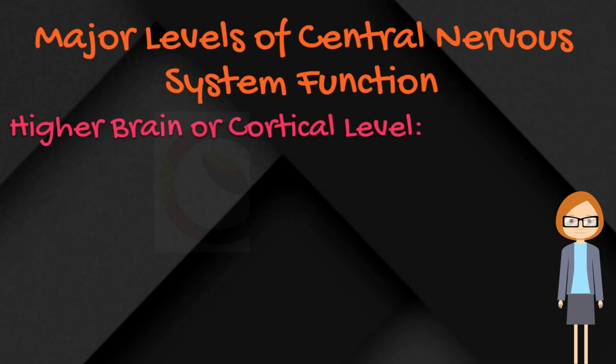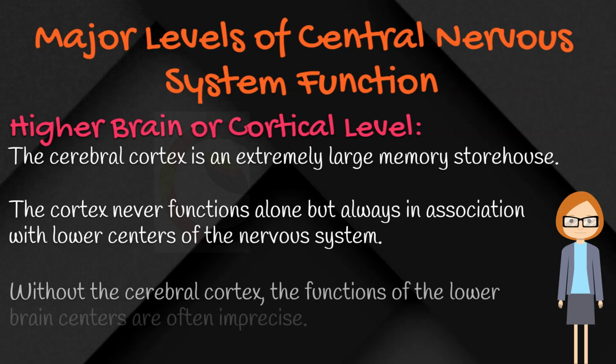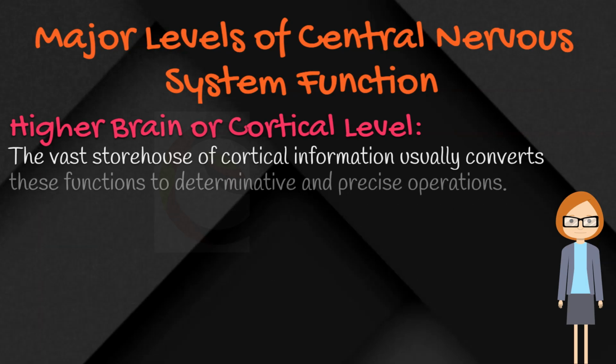After the preceding account of the many nervous system functions that occur at the cord and lower brain levels, one may ask, what is left for the cerebral cortex to do? The answer to this is complex, but it begins with the fact that the cerebral cortex is an extremely large memory storehouse. The cortex never functions alone, but always in association with lower centers of the nervous system. Without the cerebral cortex, the functions of the lower brain centers are often imprecise. The vast storehouse of cortical information usually converts these functions to determinative and precise operations.